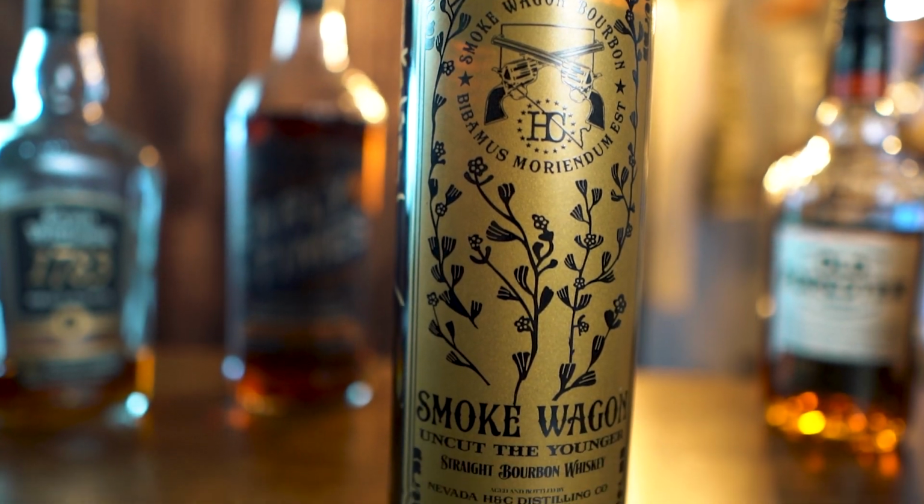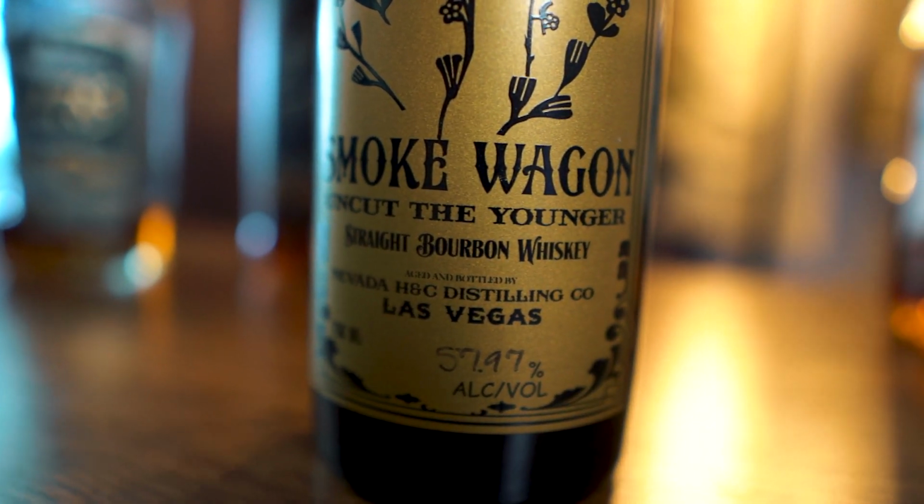All right, moving on. The last bottle on the list, sticking with the trend of budget barrel-proof bourbon. This is a new guy on the block, I just did a video on it. Smoke Wagon Uncut the Younger. I know people are very familiar with Smoke Wagon Uncut Unfiltered. This is the newest batch, very new to the market, Uncut the Younger. They're taking younger barrels, putting them out uncut, unfiltered, barrel-proof strength, and they're gonna be charging $40, $45 for it, making this new category of barrel-proof bourbon at an affordable, accessible price.